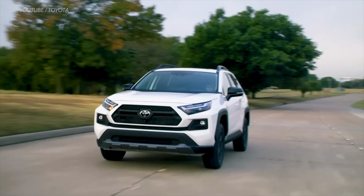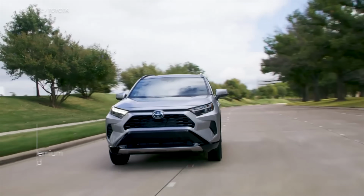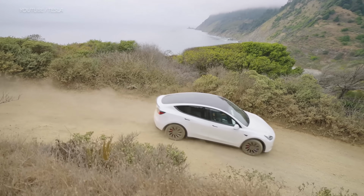of ownership. But if you tend to keep your car more than 6 years, you'll get a better value out of the hybrid compared to its gas-powered version. Now that's because you save more on gas costs with the hybrid than if you were to buy the gas-powered model. In my book, the hybrid is the winner. It's also clear that the Tesla is the worst value.